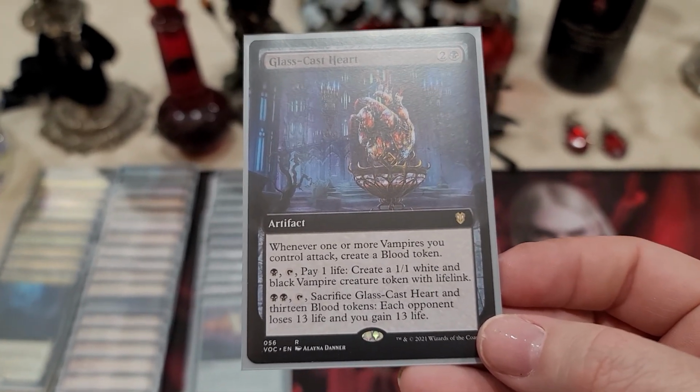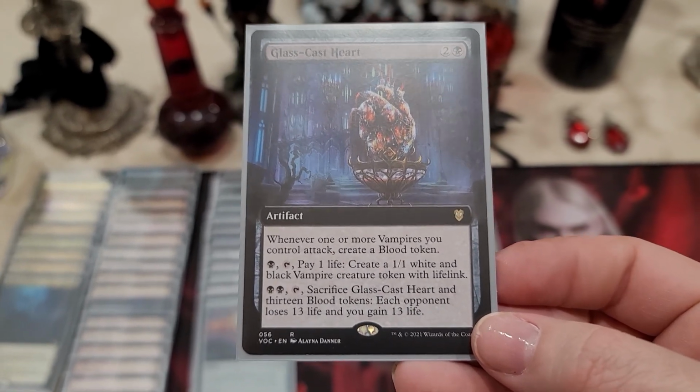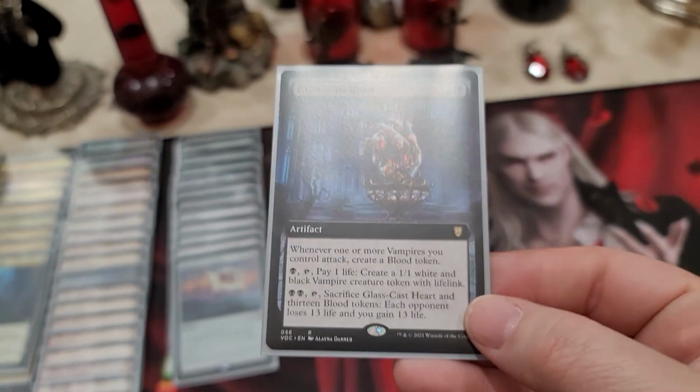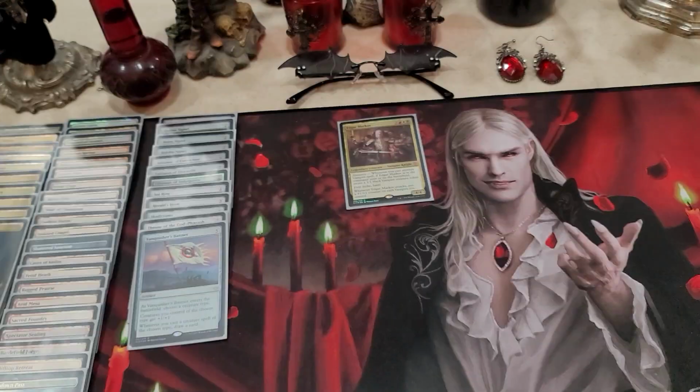You pay 2 black and tap. You can sacrifice it and 13 blood tokens. Each opponent loses 13 life and you gain 13 life. Wow, that could be a game winner if all the players are below 13 life, if you can pull that off.